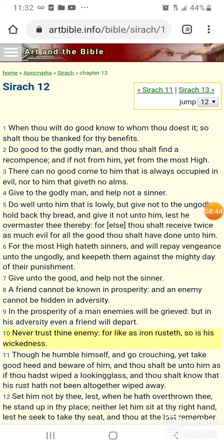Let's see if I got anything else here. This is the book of Sirach, chapter 12, verse 10. Never trust thine enemy, for as iron rusteth, so is his wickedness. So you're never supposed to trust your enemy. Why? Because that's your enemy. Why would you trust your enemy? So it says, never trust thy enemy, for as iron rusteth, so is his wickedness. And iron is sure to rust.